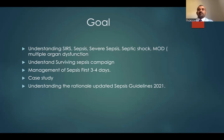We will have a few points from the updated sepsis guidelines. As I said, the Surviving Sepsis campaign was initiated in 2002 by the European Society of Critical Care Medicine. They call it the European Society of Intensive Care Medicine. And they hold their meetings every few years once they receive enough data finding best practices. Next slide, please.